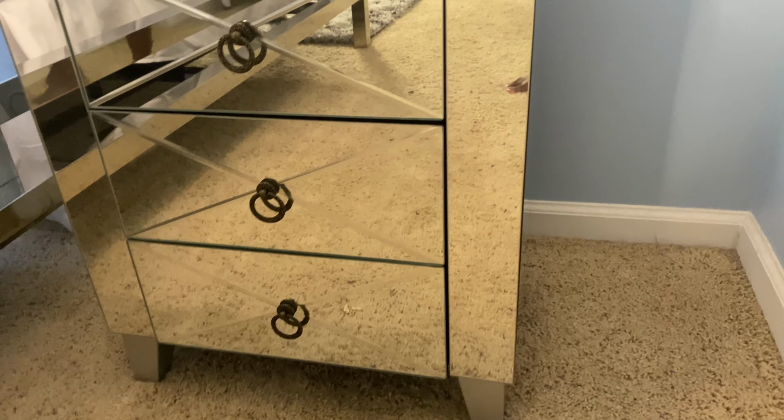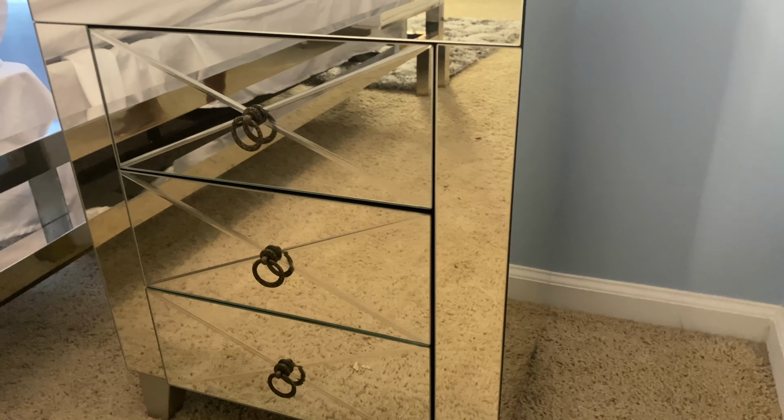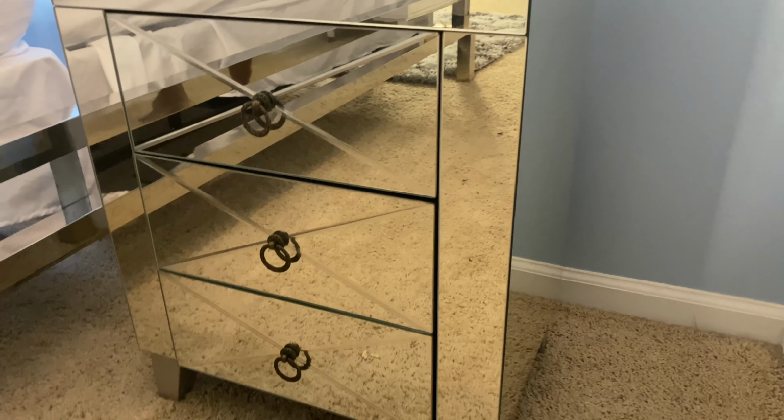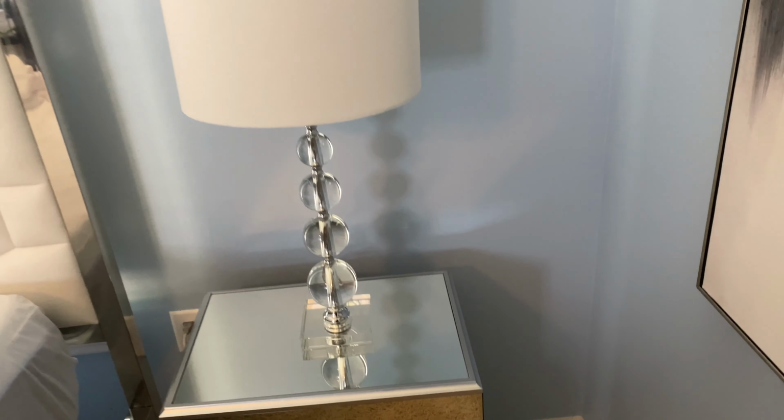Next we have our nightstands. These were purchased from Overstock. Originally I was gonna purchase them from American Signature until my boyfriend pointed out the fact that they were $900 a piece on American Signature, so I gladly passed on that and got them for half the price on Overstock.